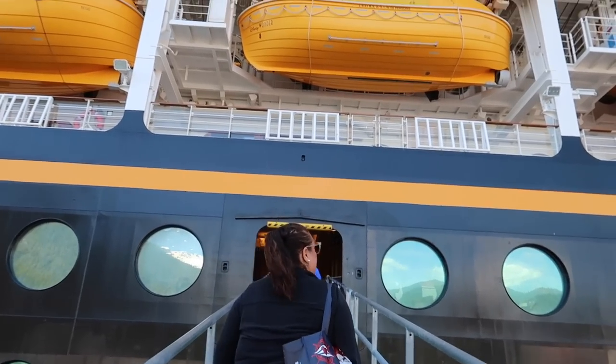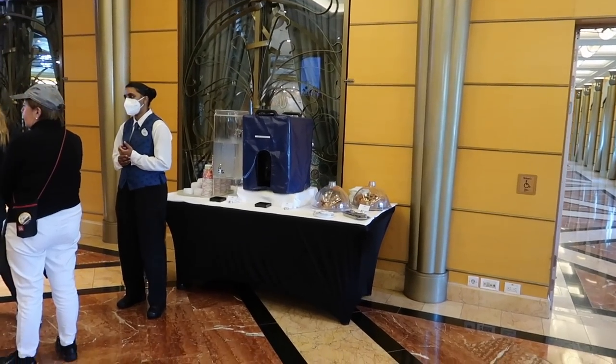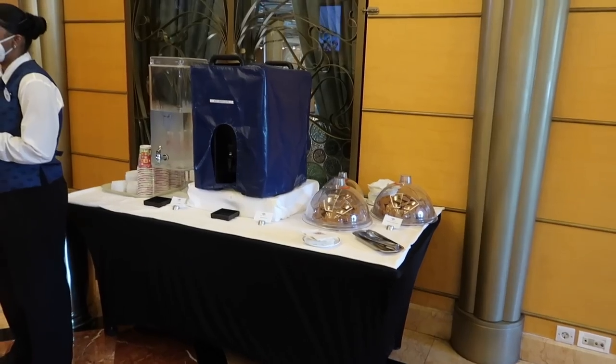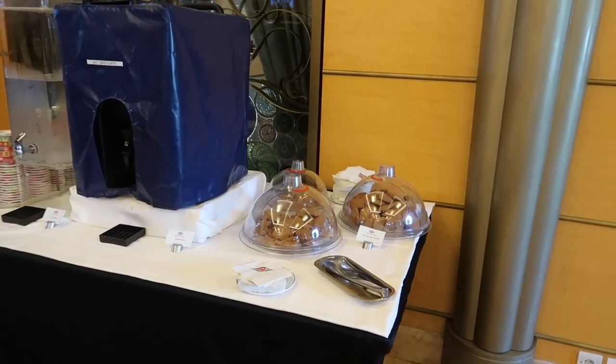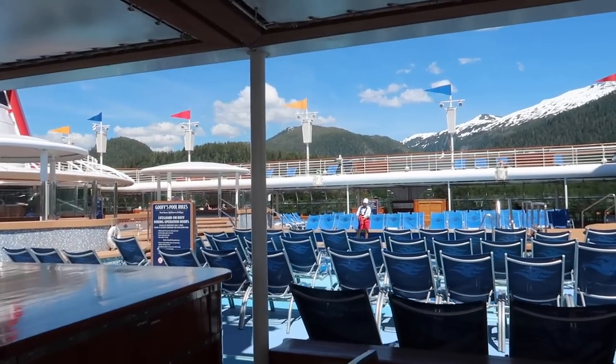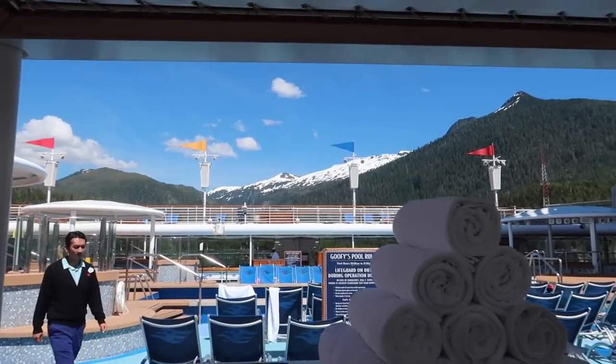Time to head back on the ship just to have a little bit of lunch before heading back off again. I love that no matter what, at all ports of call, you get back on the ship, they have hot chocolate, water, and cookies waiting for you. It is nice and warm out here. Even the lifeguards are out in their t-shirt and shorts. It is a perfect pool day with the mountains in the background too.